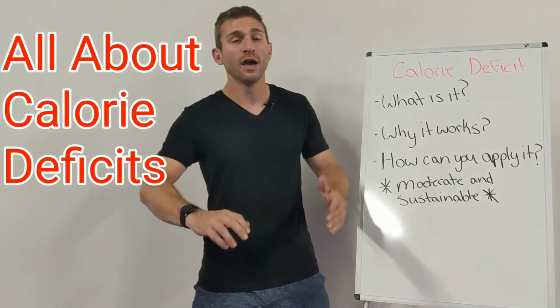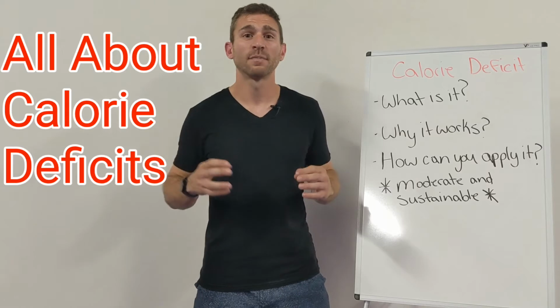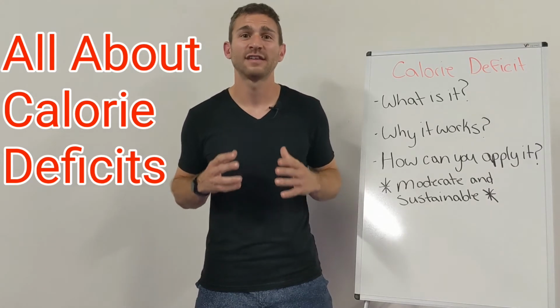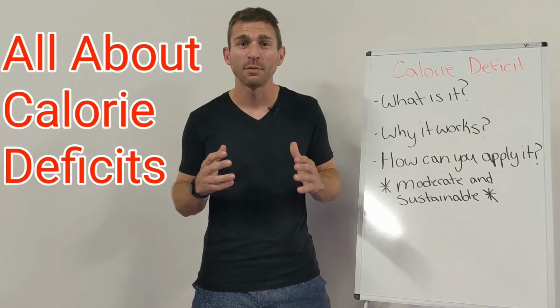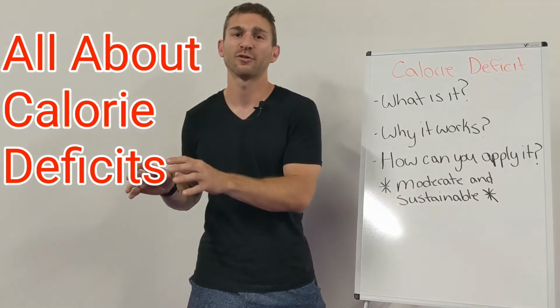You don't want quick, unsustainable progress. So if you pick a calorie deficit of over 500 or something extreme, like a lot of these fad diets, if you're in a 750 calorie or even 1,000 calorie deficit, you are most definitely going to lose weight. But you will also probably feel horrible, and you're also going to put it back on as soon as you go back to your maintenance calories.